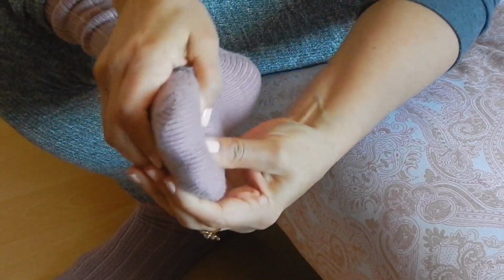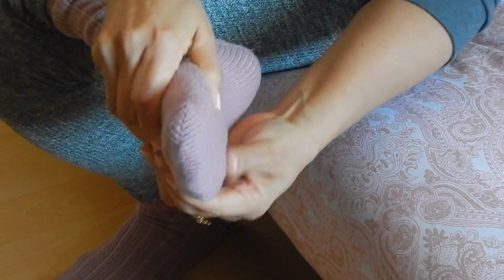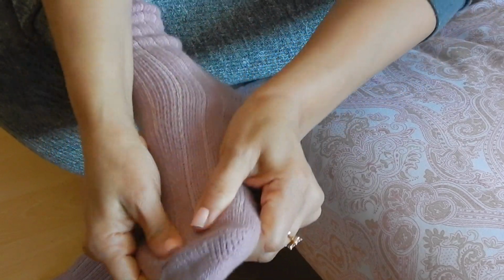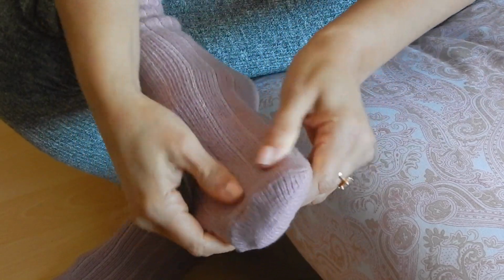Massage the areas below the base of the toes as well, on the top of your feet and the ball of your feet. Do this massage a few times throughout the day or as needed.